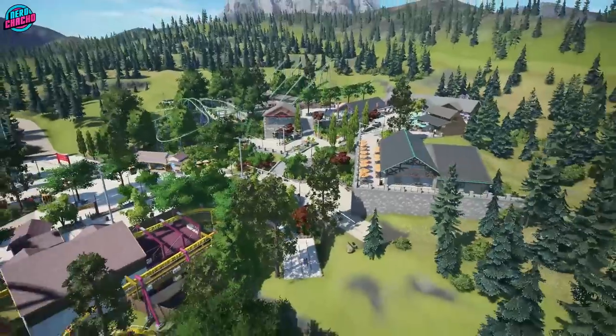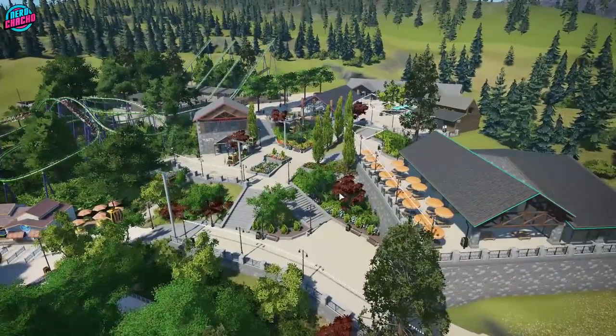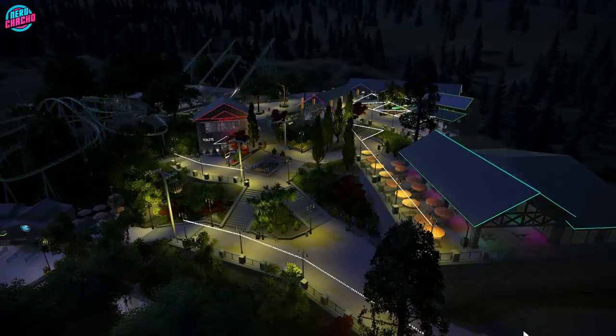Right, so this is the highlight, though. This is the pinnacle. Rather than working on interiors, this is what I have been working on, and I'm quite chuffed with this. There we go. If I just change this to here, there you go.